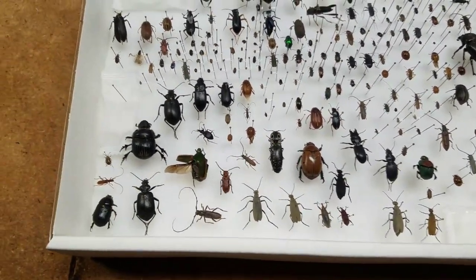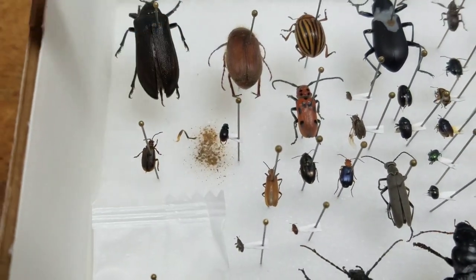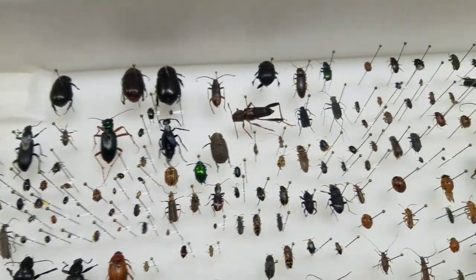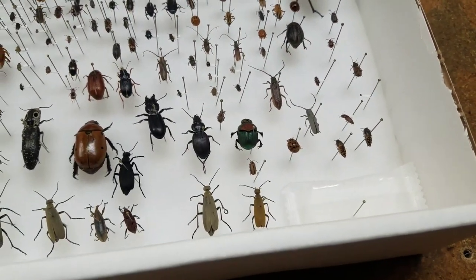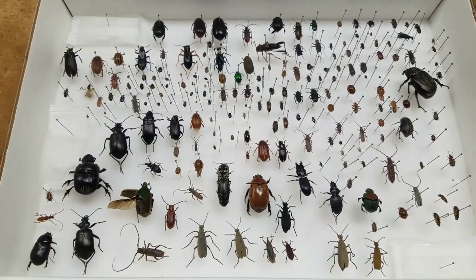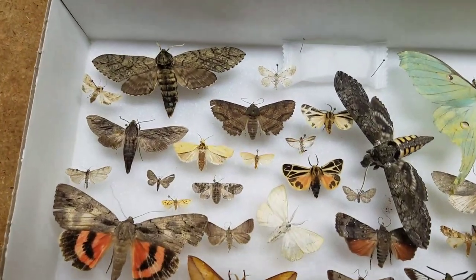So here's one of the beetle boxes. You can see another casualty, not recent, but this was an old spot where the beetle grubs had gotten in. And if you noticed earlier in the video, when I was doing a voiceover, I showed a little beetle grub. So you got to see what they look like and about how big they are. Okay, so here is the next box.